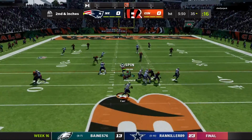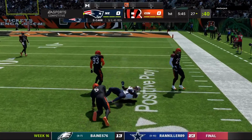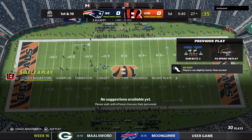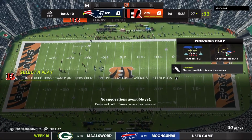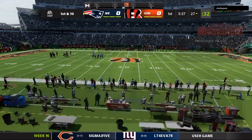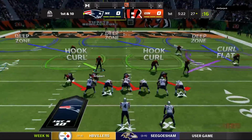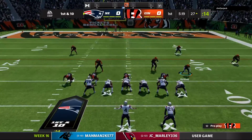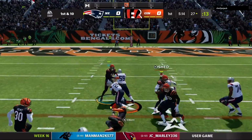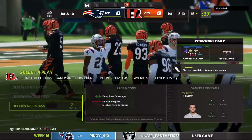On second and very short, Carr. He'll get this out wide here to Elliott. Well, they use him a lot out of the backfield. He had 5 catches a week ago, and he makes another catch here for good yardage. First down, Patriots. Now the first carry for an Ohio native. It's Ezekiel Elliott. And taking it to the 15-yard line before he's brought down.